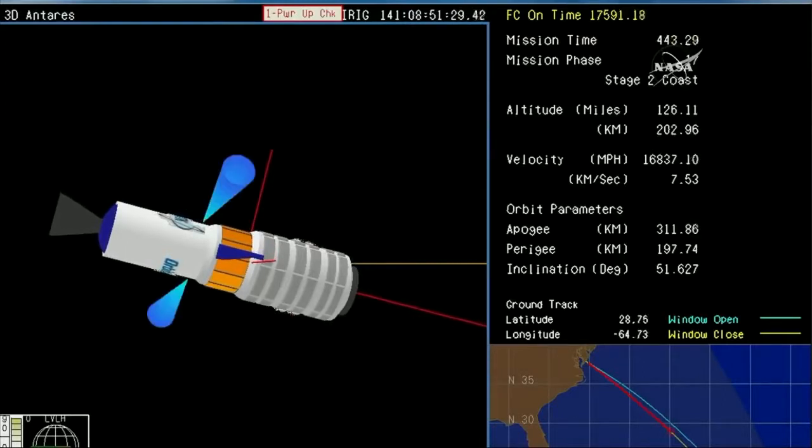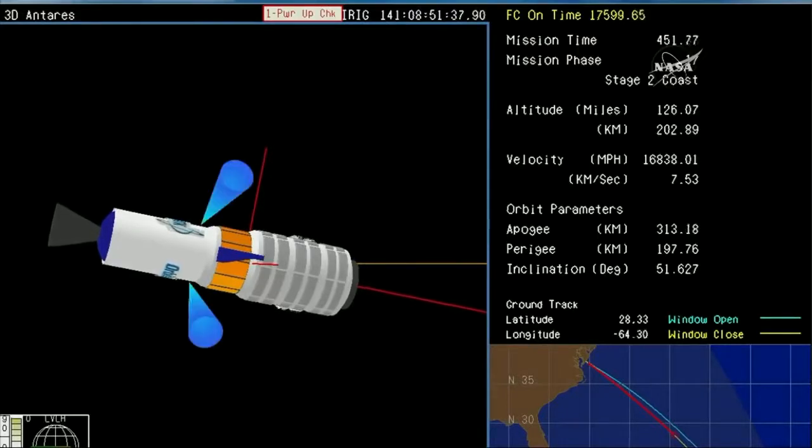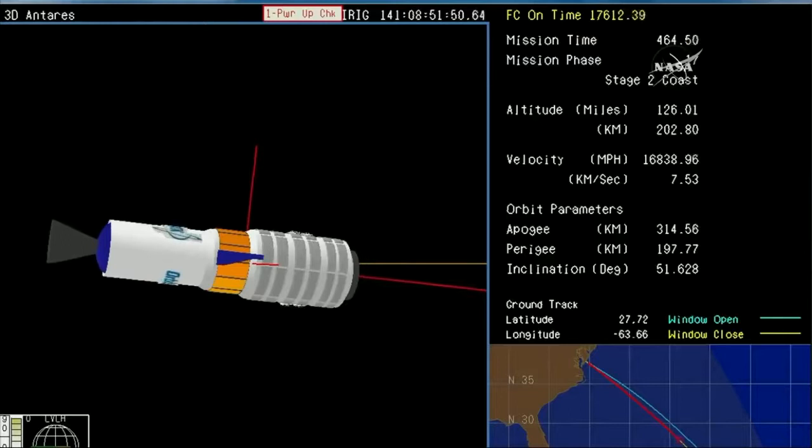And with that second stage cutoff and the coast now underway, the Antares rocket has largely done its job so far. So it's going to continue to coast. We'll get these performance calls from the orbital engineers, but everything's still looking really good for Cygnus. Soon going to be in its preliminary orbit, and then get ready to deploy the solar arrays, and then begin its chase down of the International Space Station.